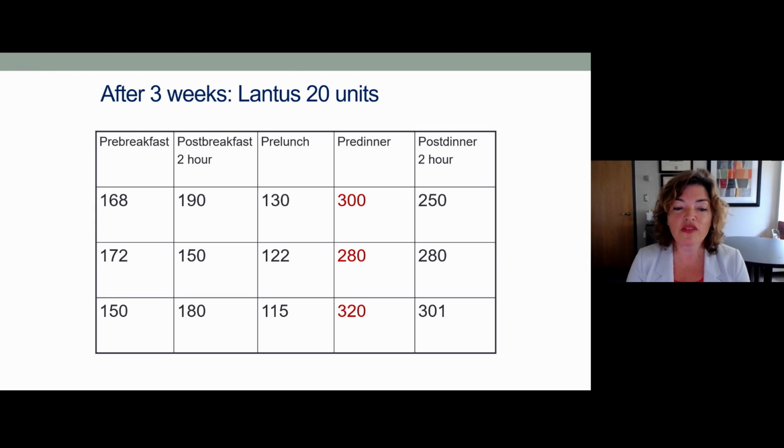I think in his case, it depends on what he wants, but we could do a GLP-1 receptor agonist at this stage. We could add insulin before dinner. Actually, the SGLT2 inhibitor is also an option because he has CKD. But now that he's on insulin, I know that he's going to feel well, he's going to be safe, and we can go from here. This is an easier place to start.